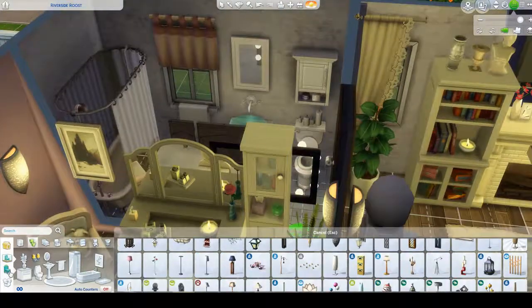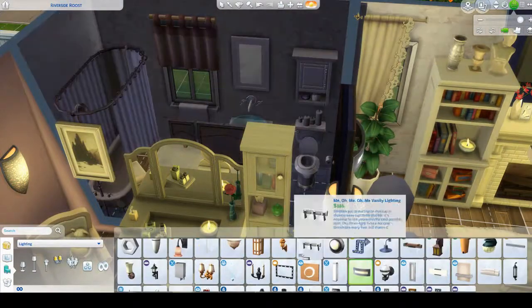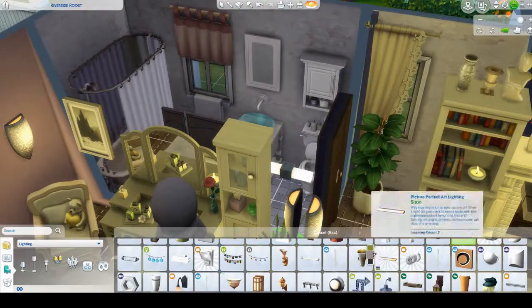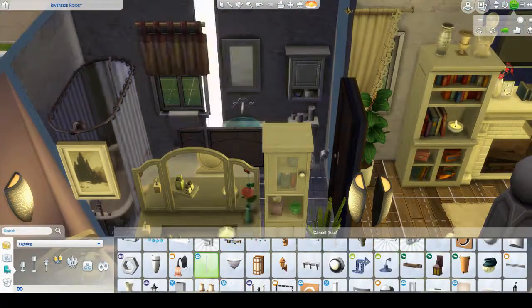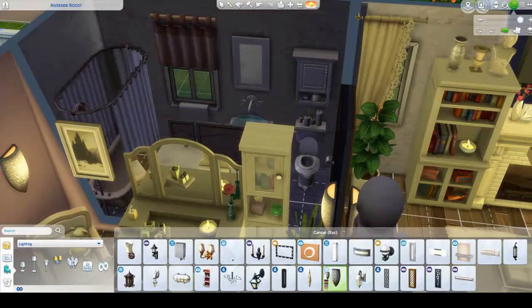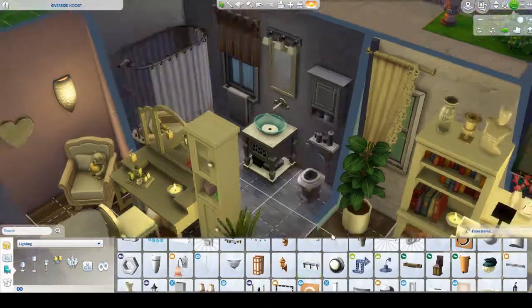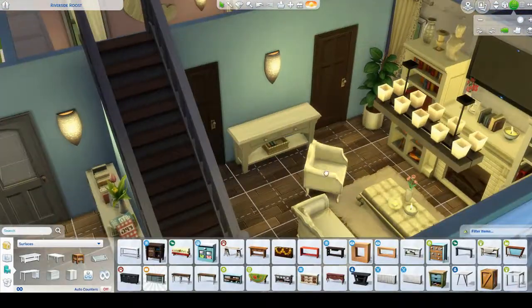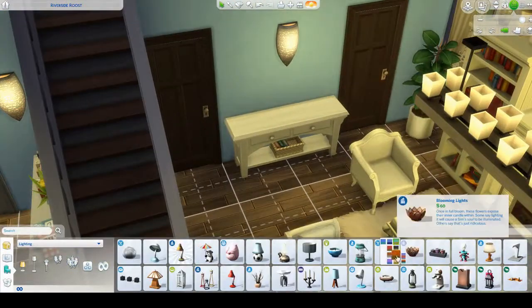They have a really nice soft tone. They're not too bright, like that light that I was just using. So I have been using them a lot lately, and I think they look really good. So that's pretty much it for the bathroom, just playing around with the lights. It took me a while. I settled on that one above the mirror, even though it didn't have very much intensity. It barely made a difference.